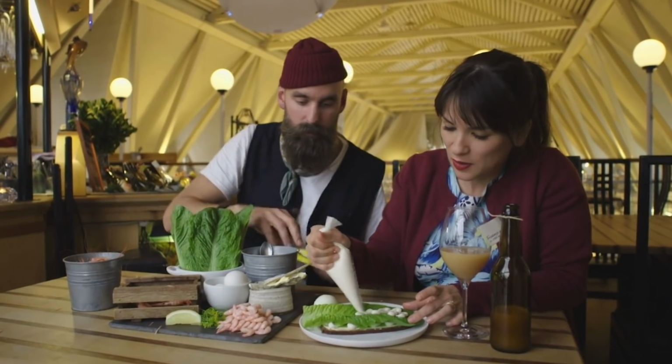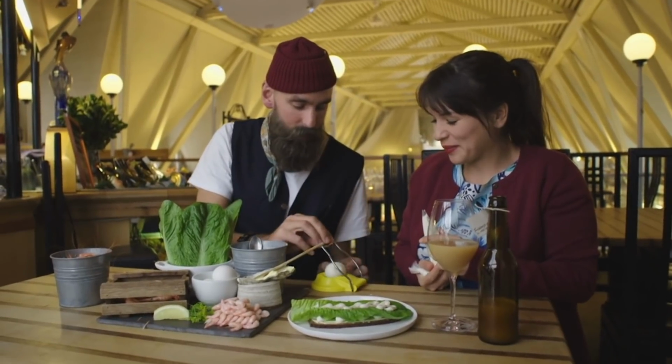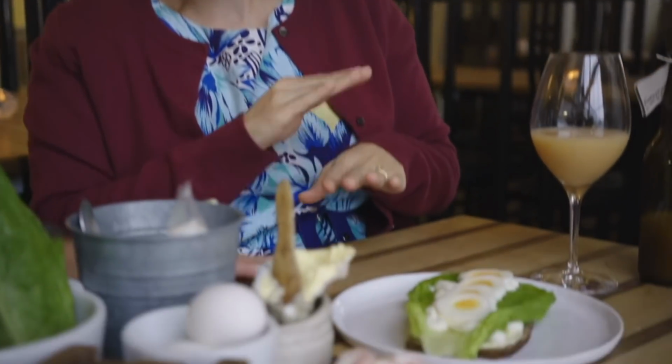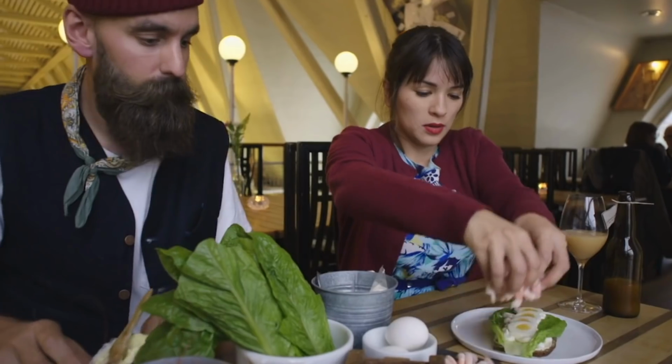And I take your egg and... The Swedish invention. Is it Swedish? I don't know. Maybe you just made it up. The egg slicer. Beautiful boiled egg. Okay, so we've got bread, we've got a nice layer of salty butter, we've got some mayonnaise, we've got a lettuce leaf, and then we've got some more mayonnaise, and we've got some egg. Shrimps.